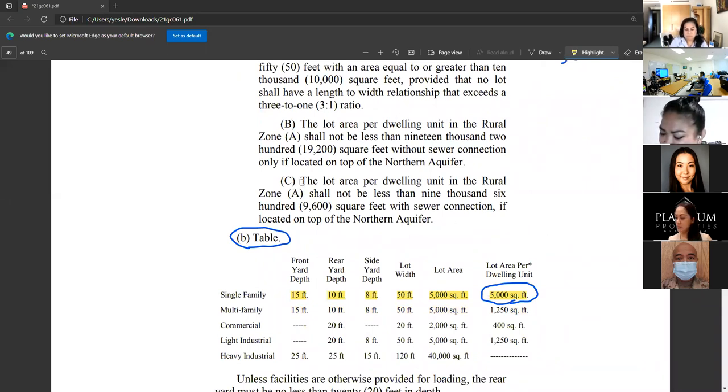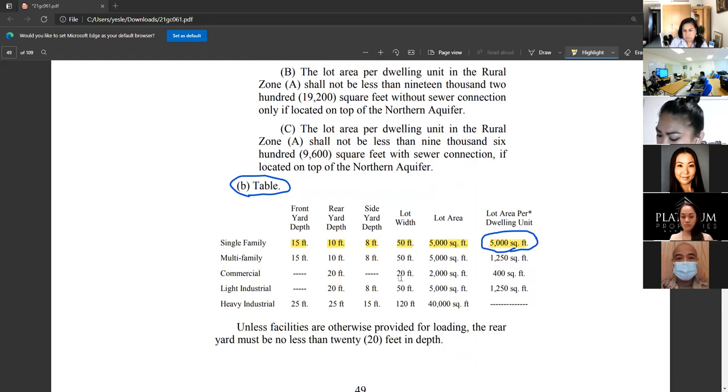Okay, so letter C is telling us the lot area per dwelling unit in the rural zone shall not be less than 9,600 square feet with sewer connection if it is on the North Aquifer. So that will be the requirement. If it is above Route 4, you are not following this table, you're following B and C. That will be the information you share with your clients. Some buyers say, I want to buy a land, subdivide it into pieces, sell them separately and earn money. You should tell them this information, otherwise they're going to waste their money.